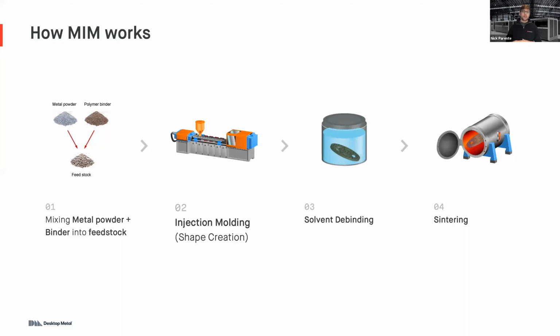So how MIM works is it takes this metal powder and mixes it with a polymer binder into a feedstock. It's this combined powder mixture. And then it uses basically the same process as plastic injection molding to create the shape of the part. Now, obviously that requires tooling, right? So you're creating this tooling to have your design, putting the metal powder into that tooling, creating the shape. And that forms what's called a green part, which then moves into the debind and sinter phase to bring it down to a final full metal part: fuse those particles together, get rid of any of that polymer binder, and you have a full metal part just like any other.